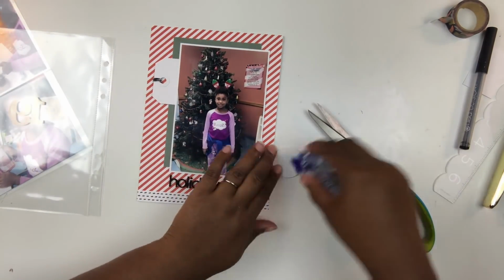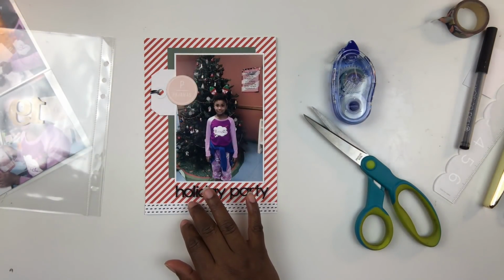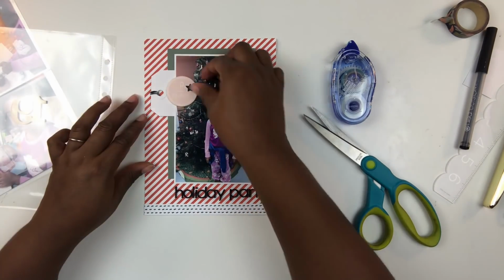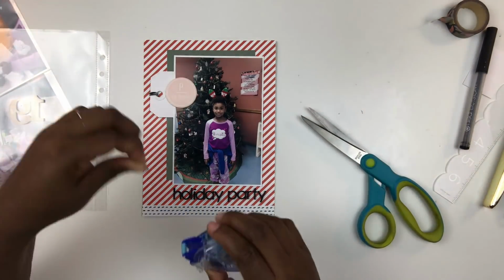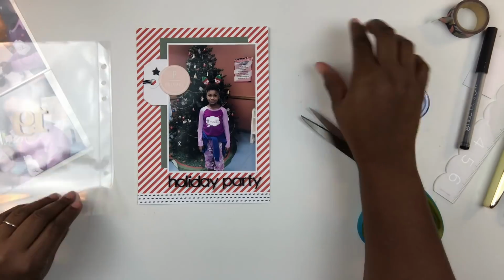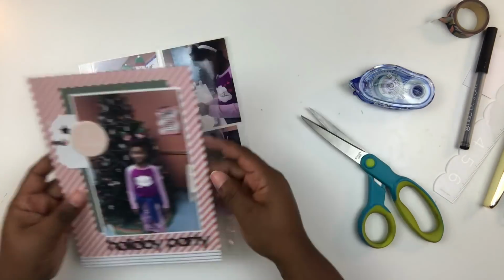I'm going to take another one of these little chipboard circles, and that one says pajamas. Then I'm going to add a black die cut star to the top. I think I'm going to put that there on that tag. I'm going to adhere that on there. I just want a tiny bit more black since there was black in the title, and I'm going to call that page good.